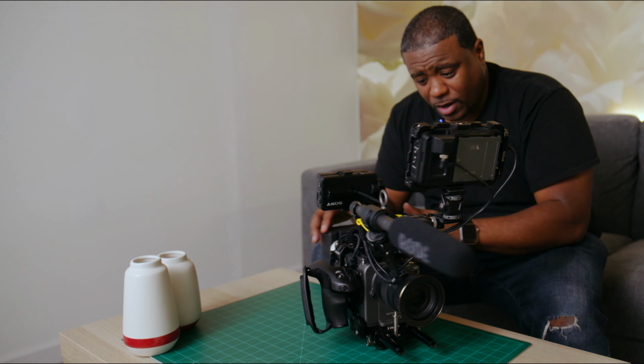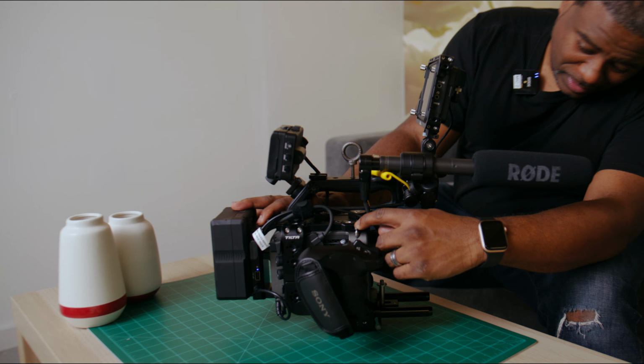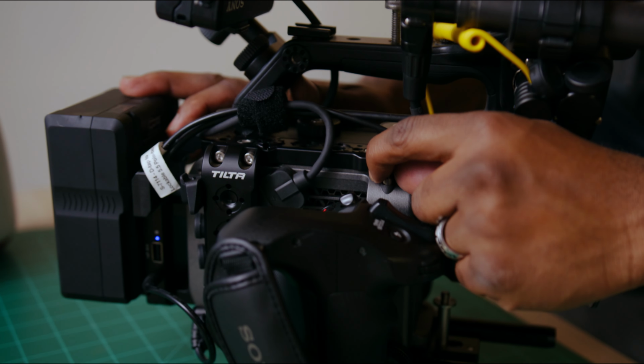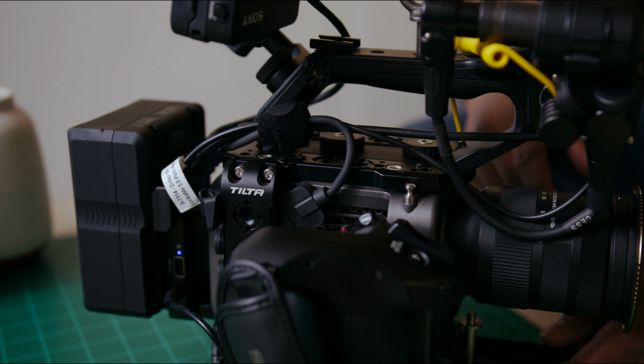A lot of people may not know what this little piece right here is. It's for the distance, for focusing. They'll put some tape and measure the distance, and then you can dial in your distance here.